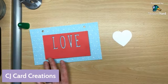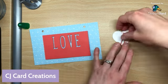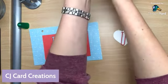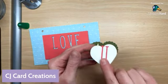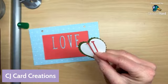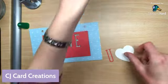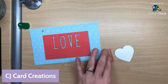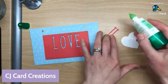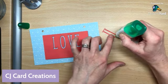And now I have a heart. I punched this out of basic white cardstock and used the heart punch pack. So it's got the regular heart, and then it's also got the scalloped heart. It does these cute little scallops. So they do mount really nicely when you get all the Post-it tape gone. So anyway, if you are looking for a quick and easy way to make hearts for something, I really like that punch pack.